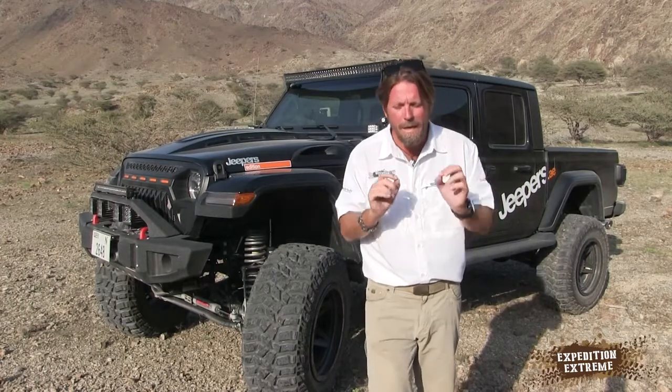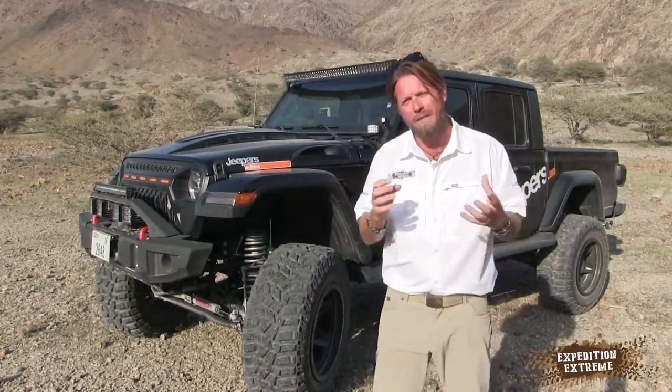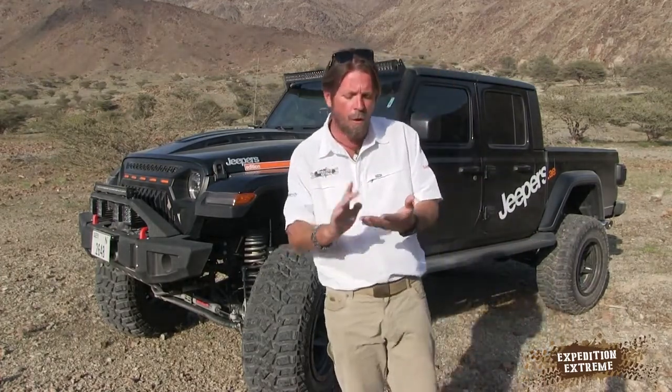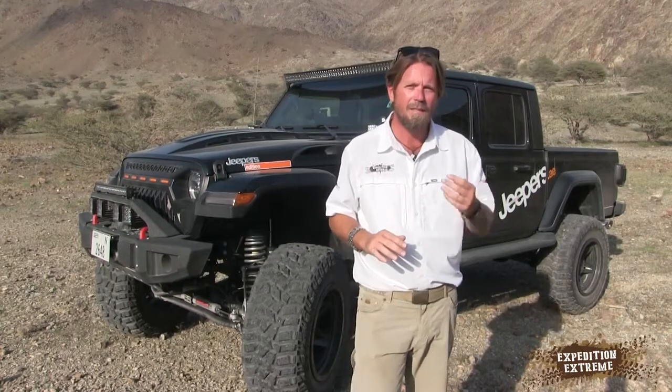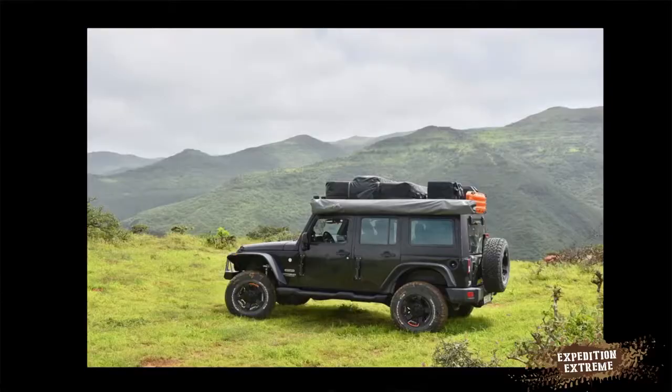And that's a big part of my decision on why I would take this over the Ranger, the Colorado, the Tacoma, or the Hilux: parts are available absolutely everywhere. Just look at the Jeeps on the roads, guys. You've got so many options available. Petrol cans, rear bumpers, front bumpers, you name it, it's all bolt-on.